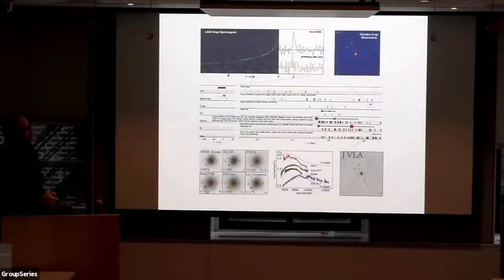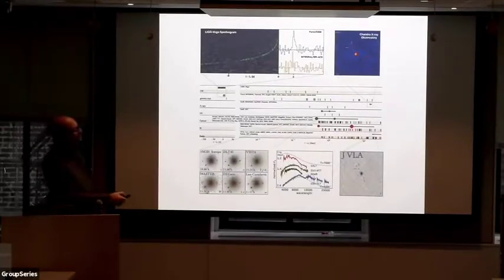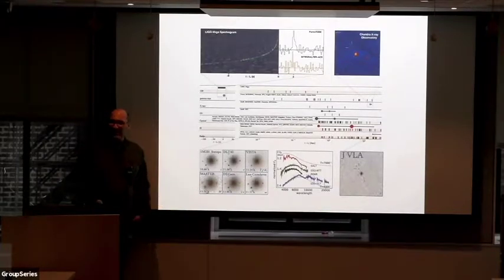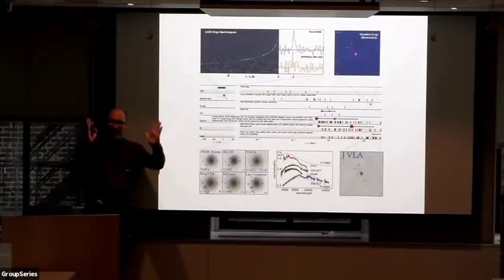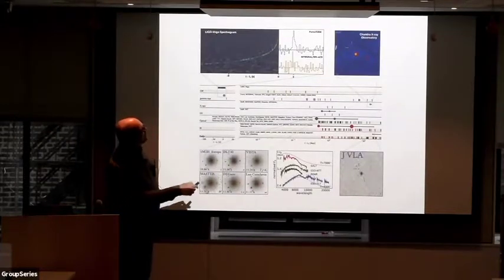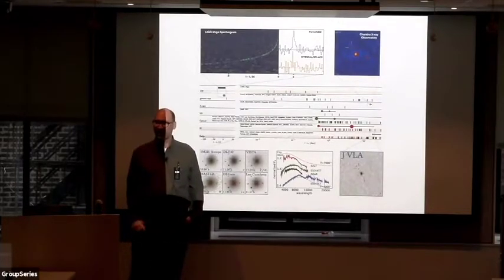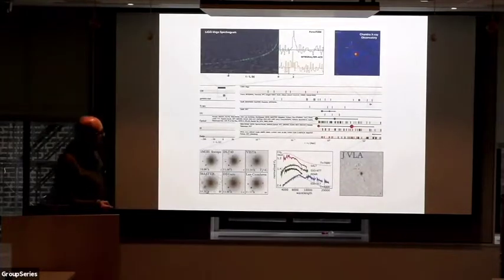Here's the spectrogram of the gravitational wave source. Interestingly, it was then observed by Chandra, but not immediately. For over a week there was nothing. Chandra stared at it, and it was completely dark. But then at day 9, about a week later, it came up as a source. Really interesting. It was something that hadn't been seen before.